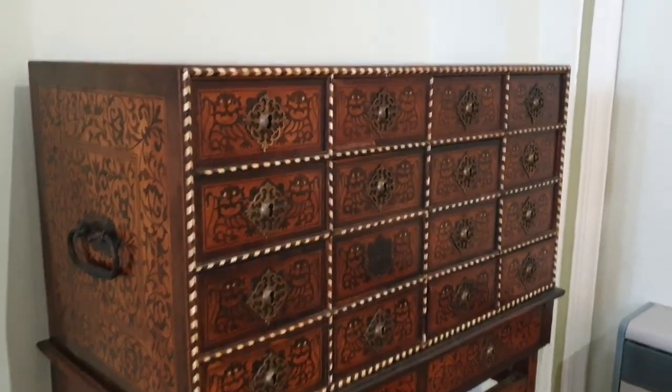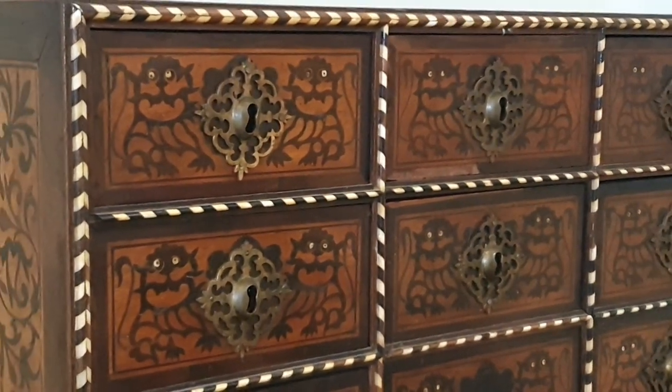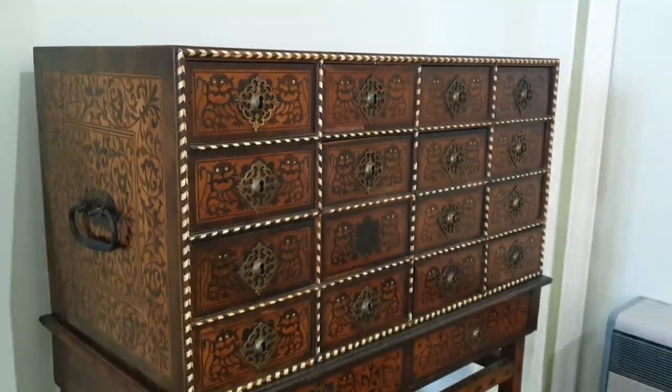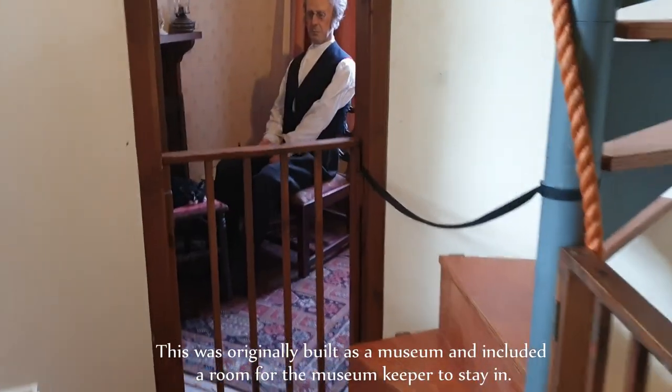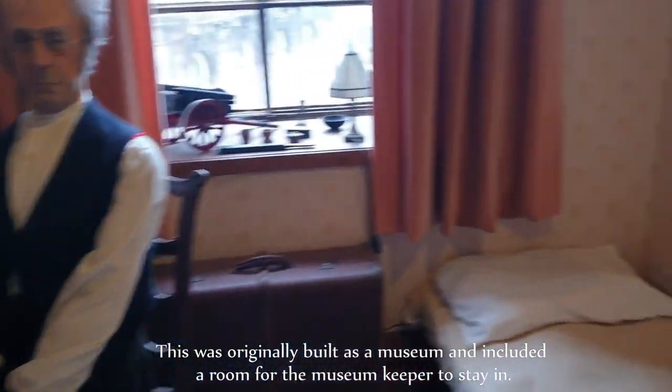This is an interesting looking box. It looks like it has strange little cats on it. Oh, there's a little kitty.